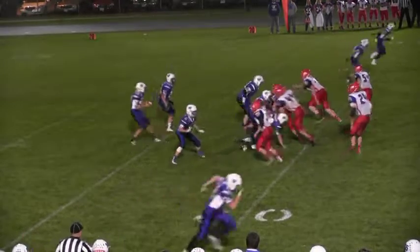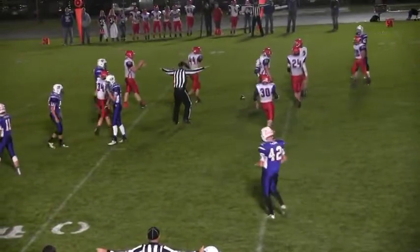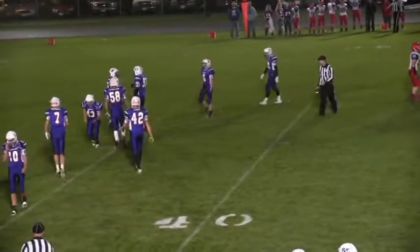Monarchs in a spread offense out of the gun. Pass knocked down by Kobe Stoner. Couldn't quite hold on to it for the INT. The pass was knocked down by number 54, Kobe Stoner.